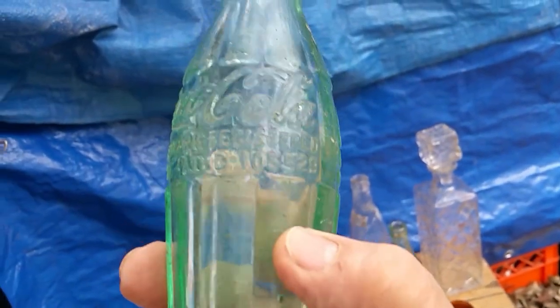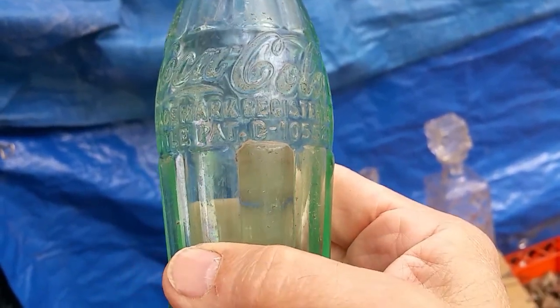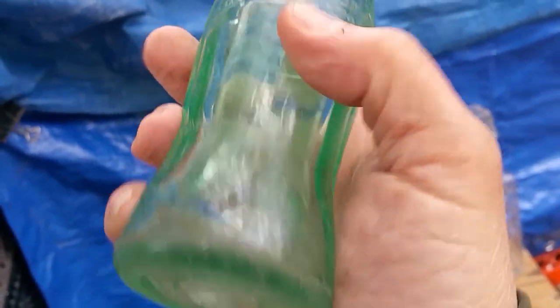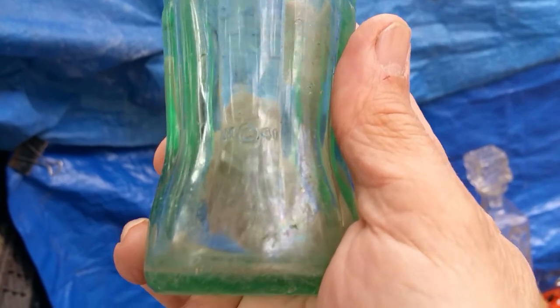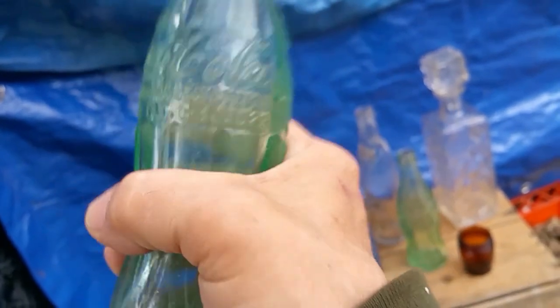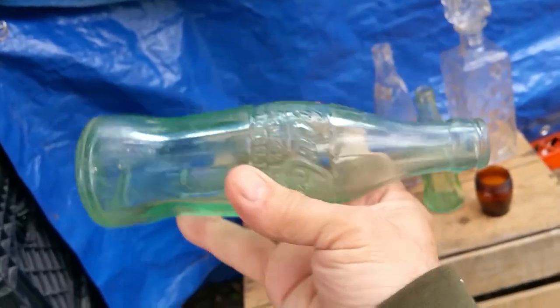This one, on the other hand, is a D-Pat, 38 to 48, and you can see that clearly right there. There it is, good old D-Pat. Now under that, you'll see that it is another local big city, Savannah, so it's not really that rare of a bottle at all. And the date here does have the C for the Coke Company, and it is 41. So this one is a genuine D-Pat 1941, and this particular Coke is very common.